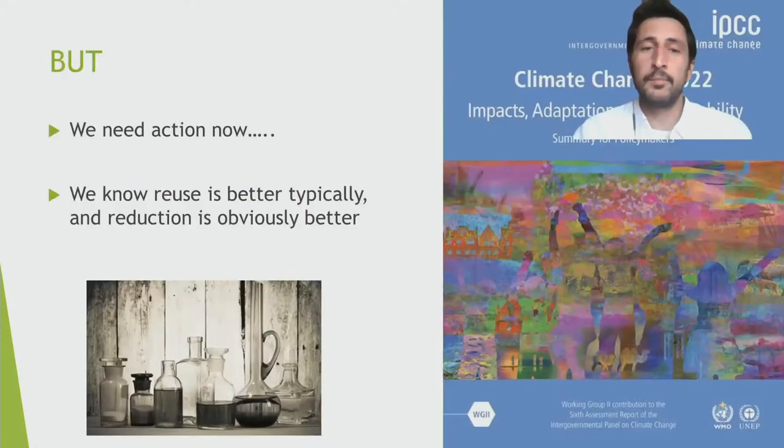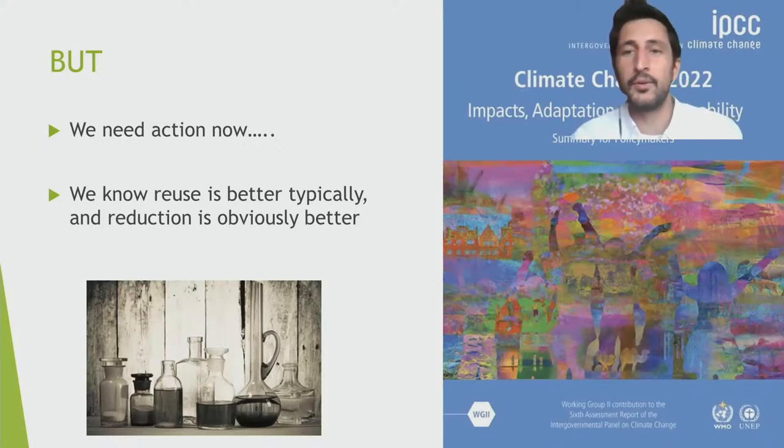Now, we need more research in this space, but don't take that away. We need action now as well. If you've seen the IPCC report recently, you know that we don't have a lot of time. We need to take action as quickly as possible. And we know some of the things that we can do to make science immediately more environmentally sustainable.